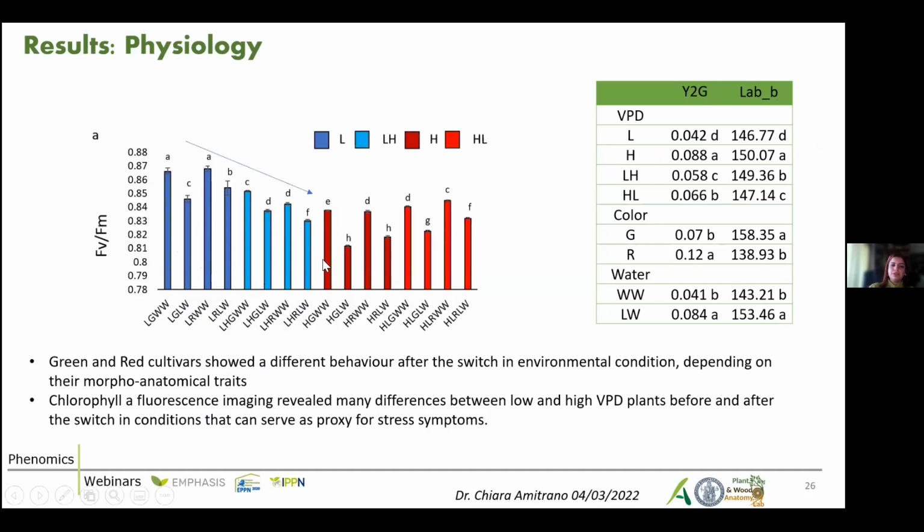So switching the condition from high VPD to low VPD, there was actually a slow enhancement, but it was still significant in this plant. However, it was also interesting to notice, and it was not the first time that happened in that facilities, that all of the plants which may have been particularly resistant were above the 0.8, which is often considered a threshold for stressed plants. So also plants grown at high VPD and also with low water, they managed to have this FVFM value, which was above the 0.8.